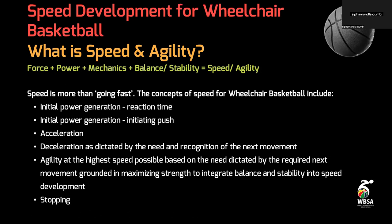This is part of what we spoke about regarding technical abilities, speaking about speed and agility. In our game of basketball, your team has to have the ability to push the chair, the power they have to put in, the effort, and the force that needs to be put in. The quick turn is very important. That one second better than the opposition is very, very important. So when we speak about speed, we're speaking about force, power, mechanics, balance, stability, basically, and equal speed and agility.